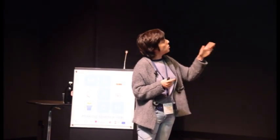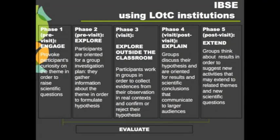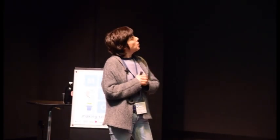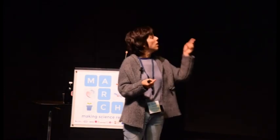But this is just for me to tell you that for the activity that I'm going to explain now, we use the Botanic Garden in phase 3, where the participants go there and really collect some evidence about what they are studying. The activity's name is The Plants of the World. It's about plant adaptations. And if we manage to have contact with teachers before the activity, of course we ask teachers to provoke their curiosity in the school in terms of developing some research about the theme of plant adaptations before coming to the garden.